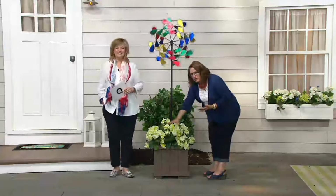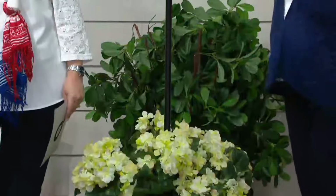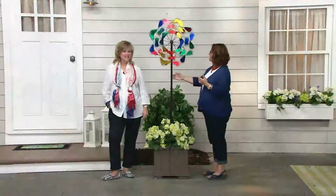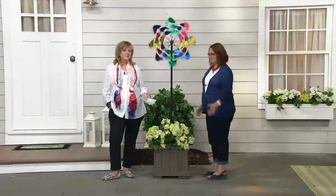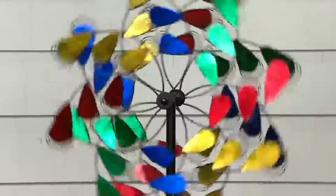You're going to maybe have some lower plants down below, maybe some sedum or some ground cover. Then you're going to have geraniums or maybe lilies, and then this is the centerpiece and the top that just really draws your eye. This is such a great gift for your mom and dad, for your grown kids. Maybe they just got a new house. Grandkids love these. Neighbors will stop and say, where did you get that?